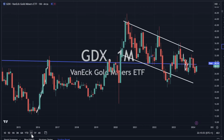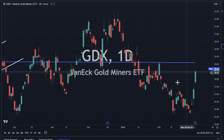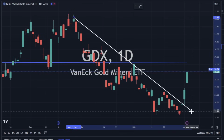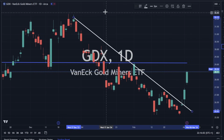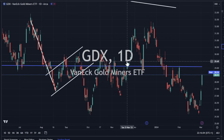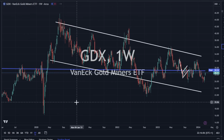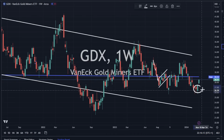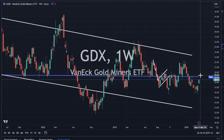GDX ripping today, and we're still at very cheap levels here, but looks kind of like a downtrend line break, and we are ripping. So that looks pretty good. Let's hope it continues. We're at very cheap valuations from that level, and you can also see that we've got a bullish engulfing here. So that looks good to go up, which we just did. We went up. So we'll see if it can keep going.